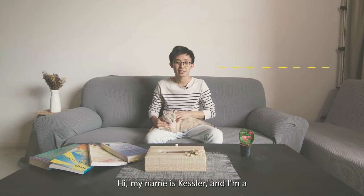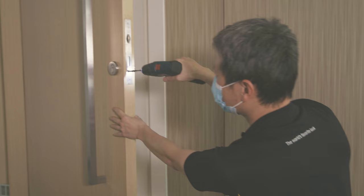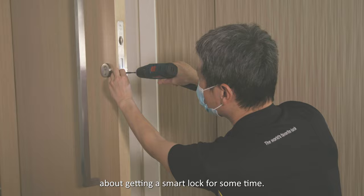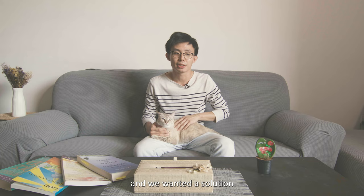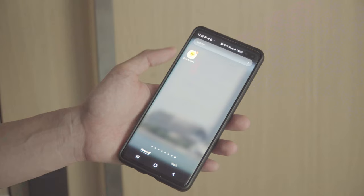I live here together with my partner and my cat. My partner and I have been thinking about getting a smart lock for some time. We wanted to do away with the keys and we wanted a solution that was automated. We're able to come home and it's easy for us to unlock. Two particular features I really like about the lock.